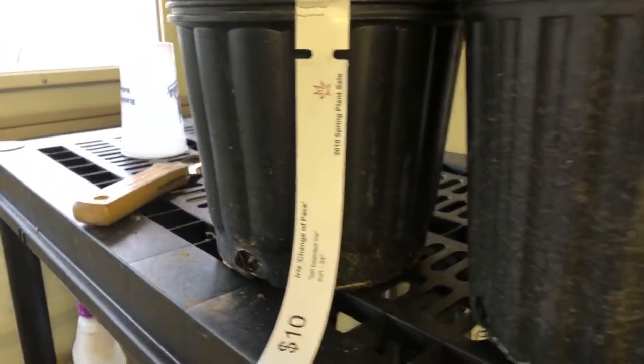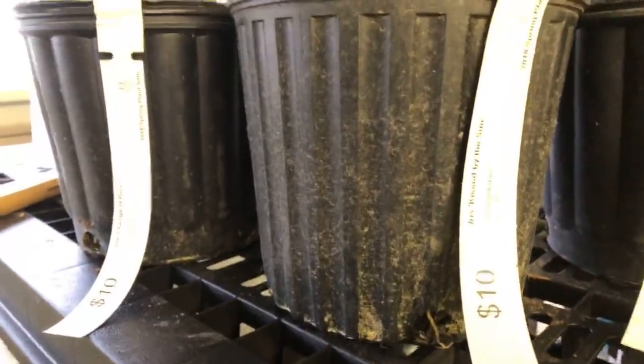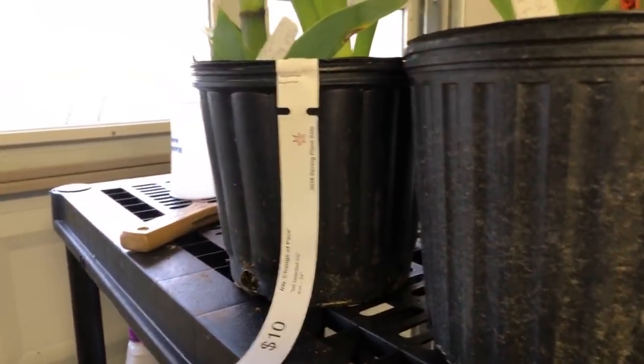Plants and pens. Yeah, well, I don't usually use my pens outside. Actually, my outside pens are always ballpoints or something like that.